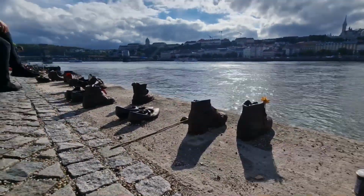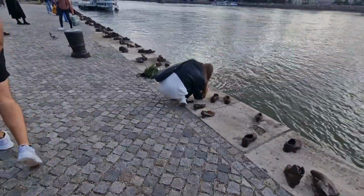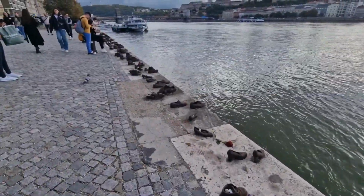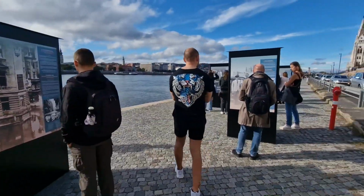When you're walking along, you can see that people do leave flowers. I believe that maybe in the year that they do memorials, I imagine. And when you're here, I do recommend reading the information plaques, which are just behind this spot. These plaques mention specific parts during history related to Jewish persecution during the Second World War.